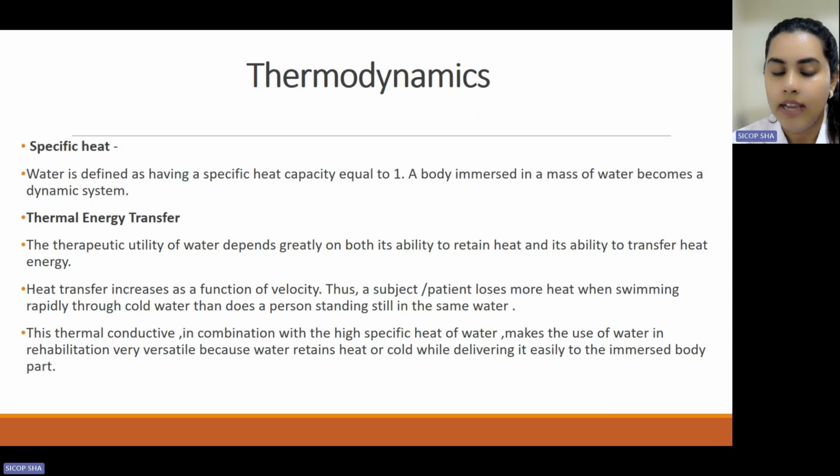And this thermal conduction in combination with the high specific heat of water makes the use of water in rehabilitation very versatile, because water retains heat or cold while delivering it easily to the immersed body inside the water.